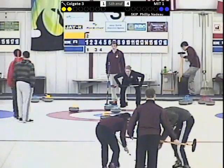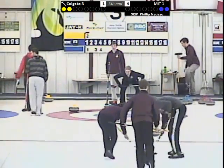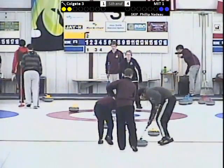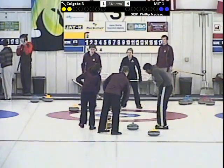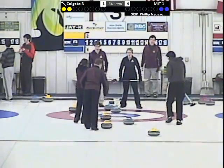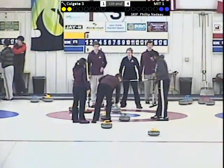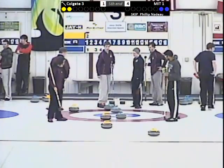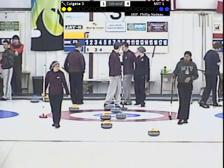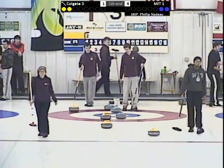This is looking like a pretty good shot for MIT. They can get it there. Dan describing the action on sheet 1. Nice shot. That's a nice one. Oh, we're going to have to cut over to that house now that Dan has set it up.